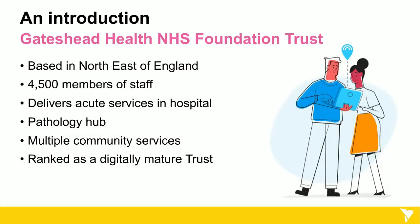So the Gateshead Health NHS Trust is based in the northeast of England, and they're a medium-sized trust with around 4,500 members of staff. The trust runs multiple hospitals and primary care centres all within Gateshead in Tyne and Wear. Their primary function is to deliver acute services in hospital, and they have a large emergency care centre front of house, which they've heavily invested in over the last couple of years. They also have a pathology hub for the region, and a number of localities work closely with them.